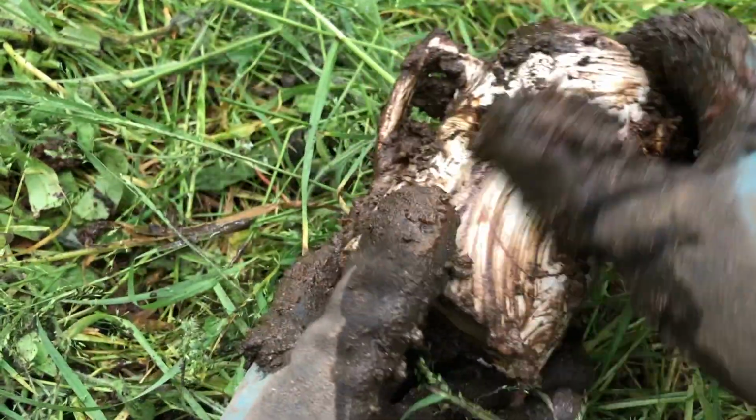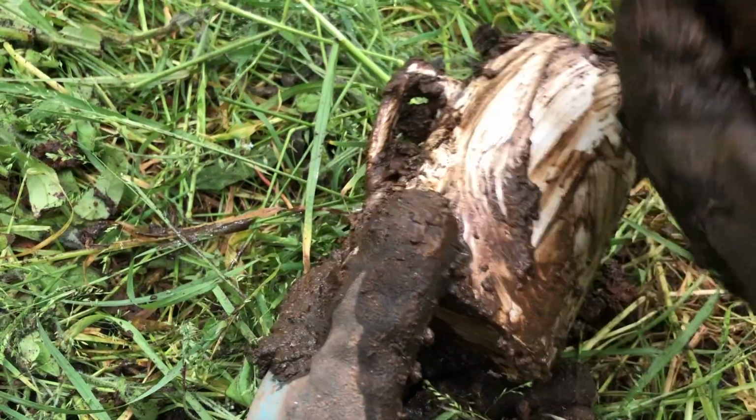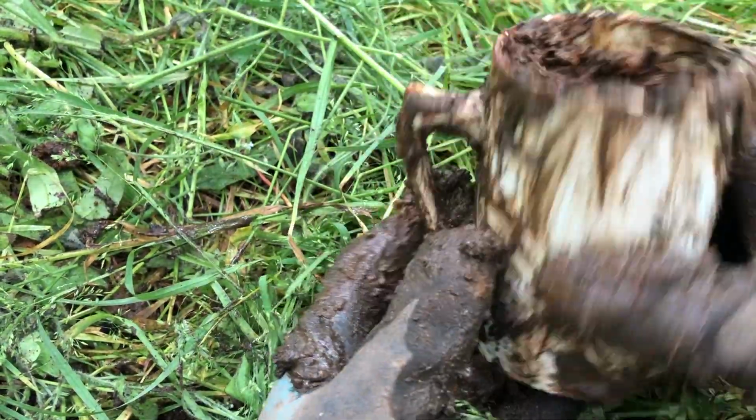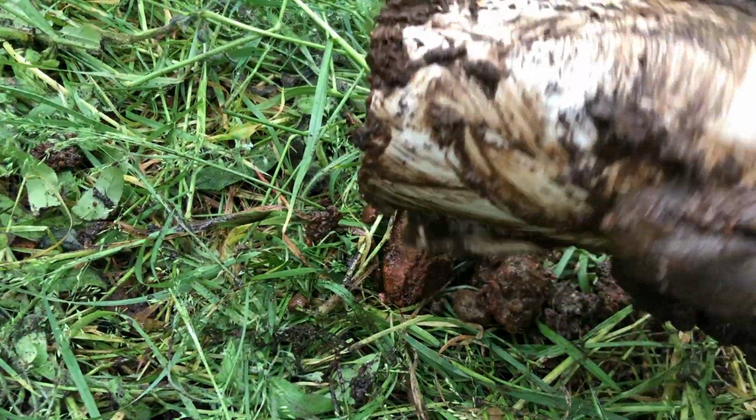But the cool thing about it is that it's completely whole. Or is it cracked, actually? Oh, I think it is cracked. I did think it would be weird for them to throw that out, because it's just a whole jug, you know? But yeah, it's got a crack in it, never mind.